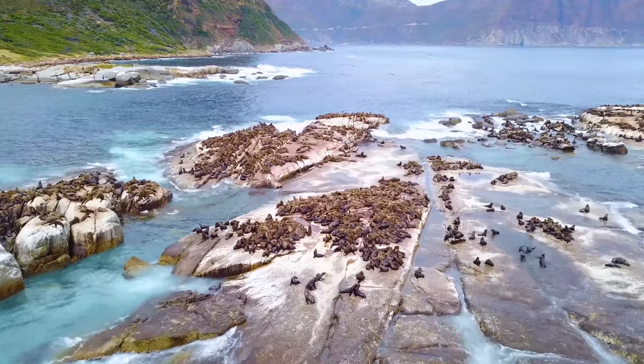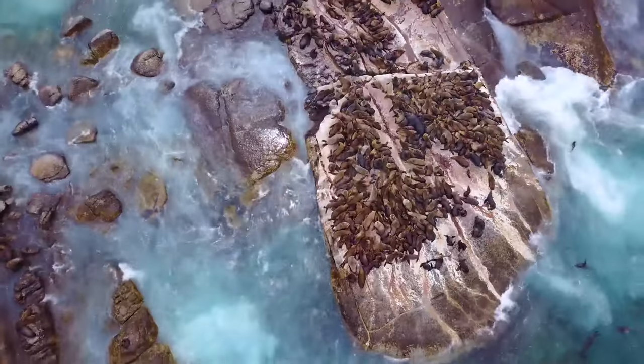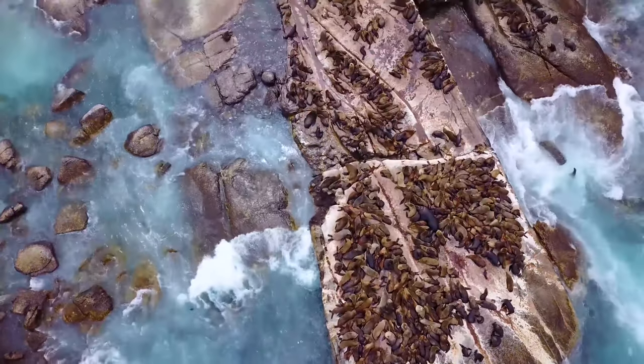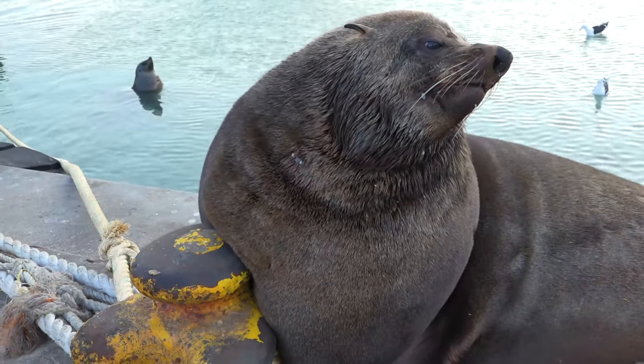More likely to be seen than ghosts, however, is the marvelous wildlife the Cape has to offer. From great white sharks to dolphins to sea lions, the region is rich in aquatic wonders.